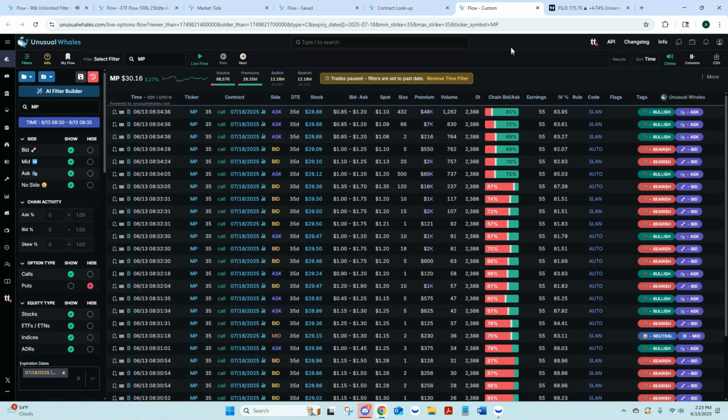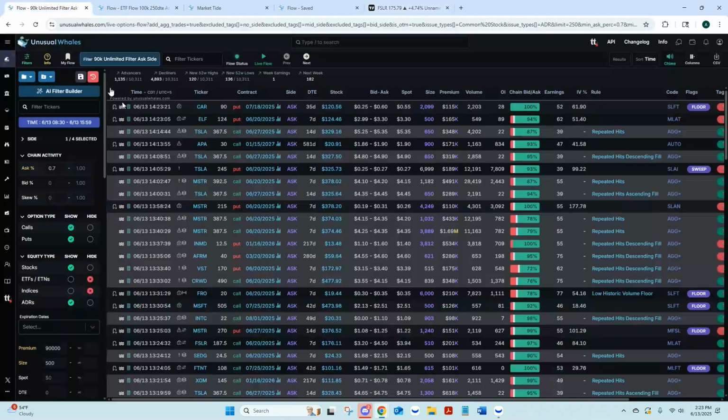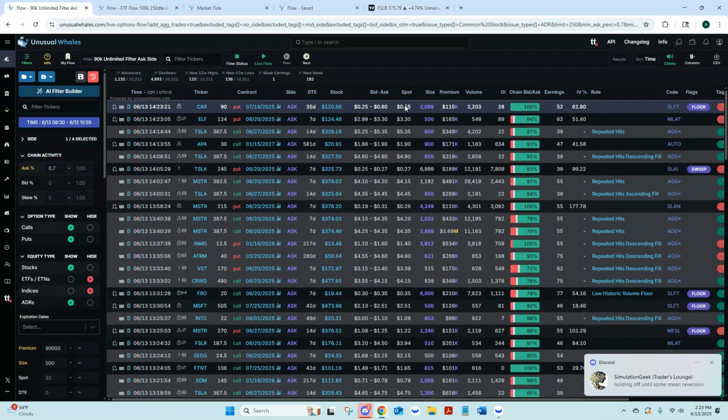All right, I hear some dings. Let's go take a peek at the dings. Yeah, good little example there, simulation. All right, so we had these cars come in. Usually I'll kind of avoid the bigger bid-ask spreads, but for the video it's a good example.